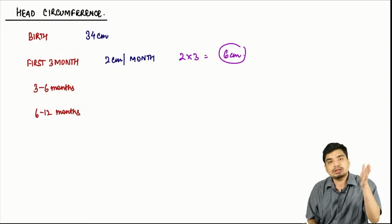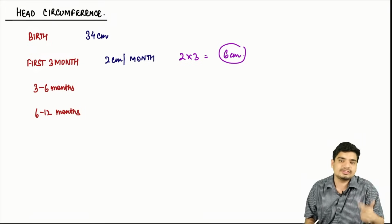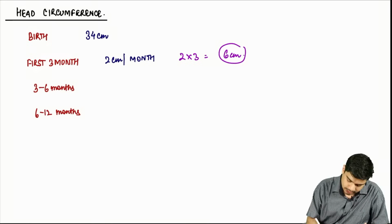Alright. Now from the 3rd to 6th month, that is the 4th, the 5th and the 6th month, the baby is going to grow his head circumference at 1 centimeter per month.